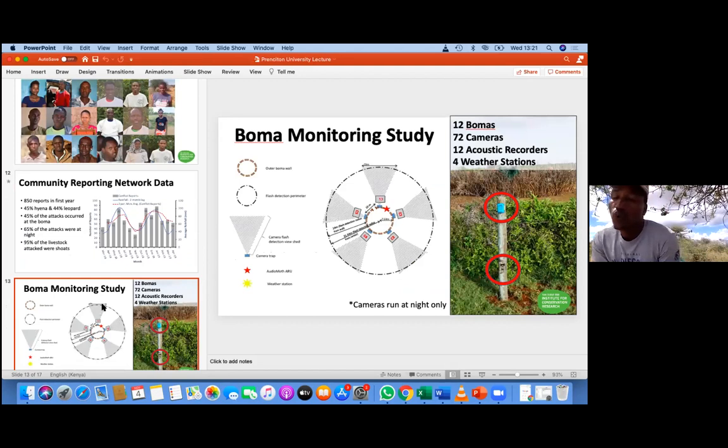Another study that we are conducting in local communities is what we call the boma monitoring study, from a lady called Claire from Michigan State University. We are running this study because we wanted to understand which carnivores are coming to the boma. In this particular boma we have camera traps, camera one, two, three, four, and six, because the boma is big. These cameras are only set to take data during the night, because during the day people are doing human activities. We wanted to understand when these cases are happening.